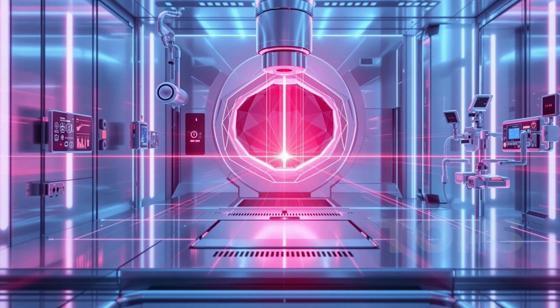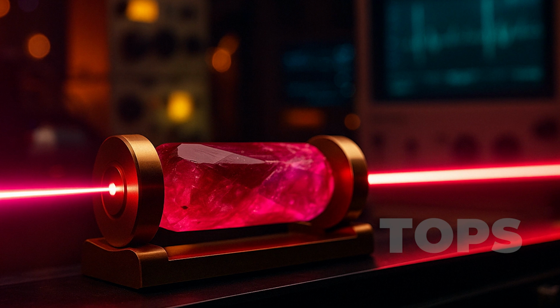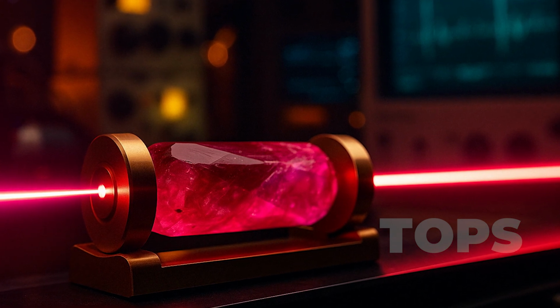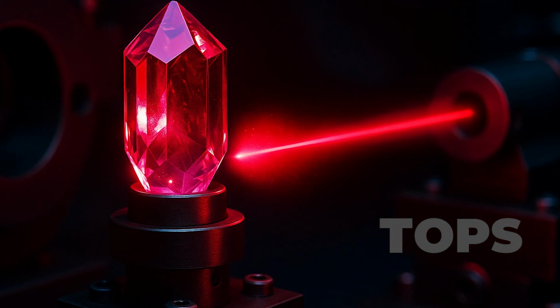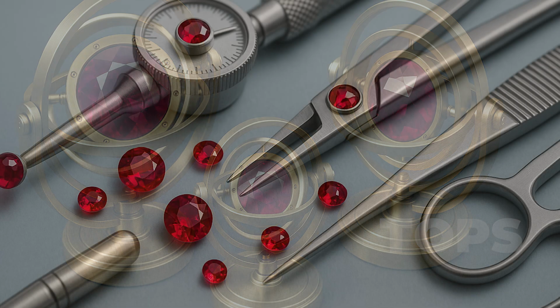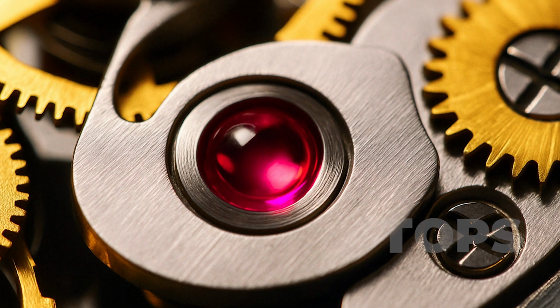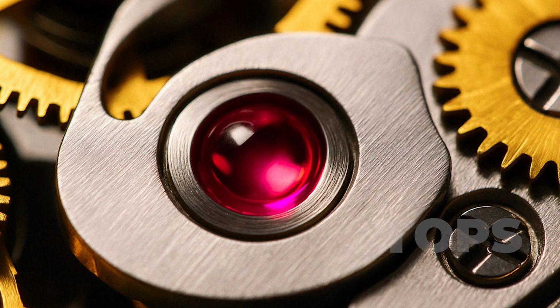That groundbreaking ruby laser wasn't just a scientific novelty, it laid the foundation for laser applications in medicine, communication, defense, and industry. Today, synthetic rubies are used in solid-state lasers, gyroscopic navigation systems, precision medical instruments, and ultra-durable watch bearings, where accuracy, strength, and low-friction performance are mission-critical.